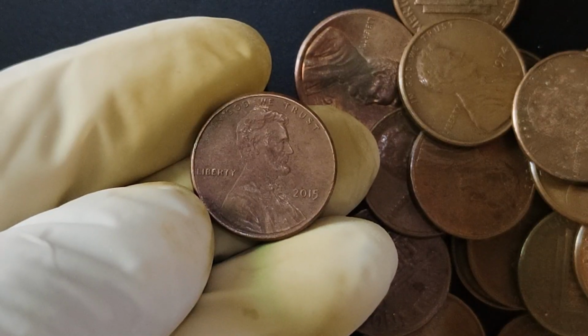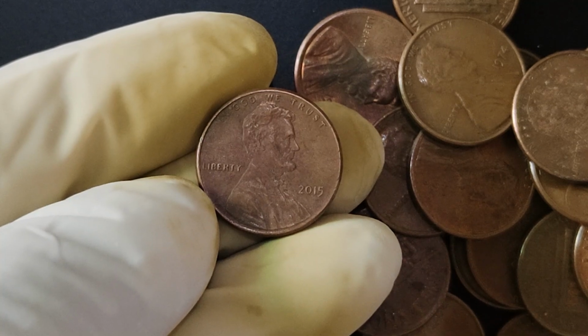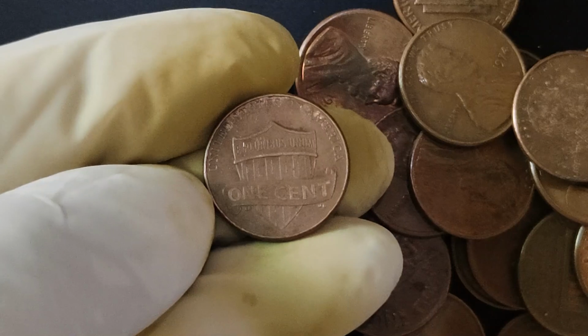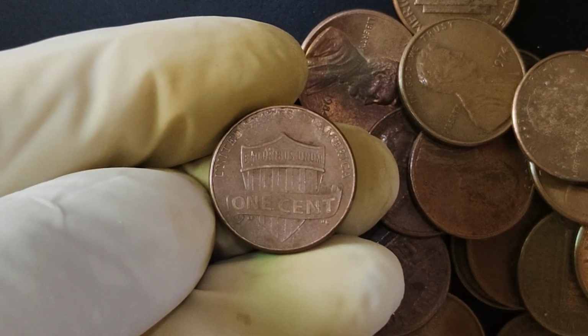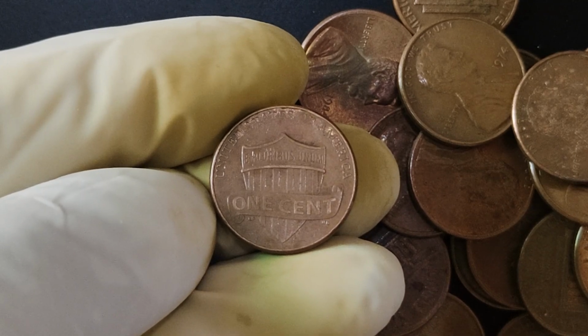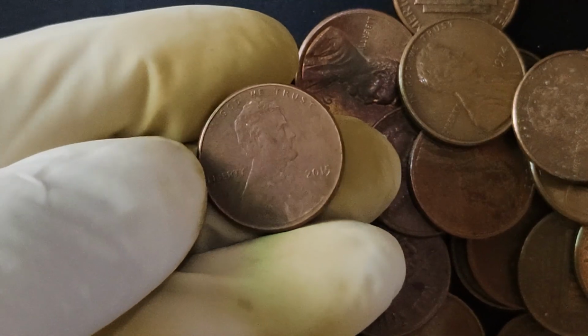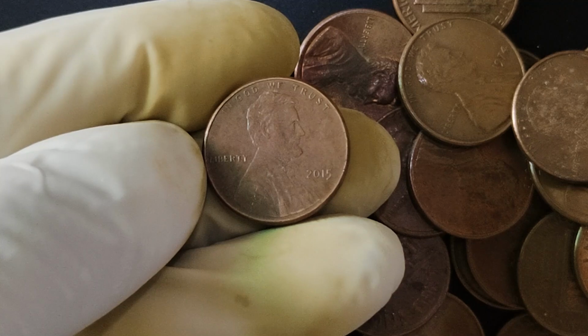We're diving into something that's got the coin community buzzing: the 2015 no mint mark Lincoln penny that could be worth a jaw-dropping $76,000. That's right, this little penny, which you might just have sitting in a jar at home, could be your ticket to a small fortune. So, what's the deal with this penny? Why is it so valuable? And what should you be looking for? Stick around to find out.